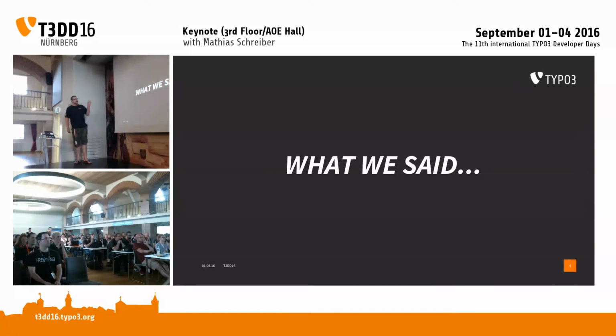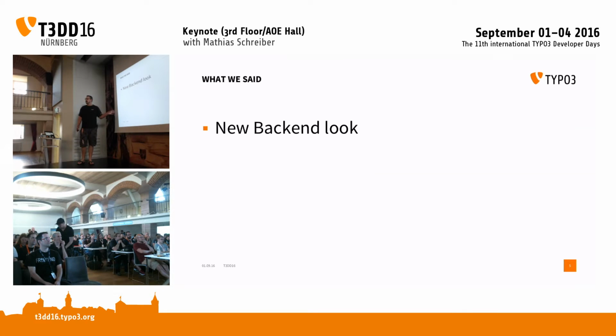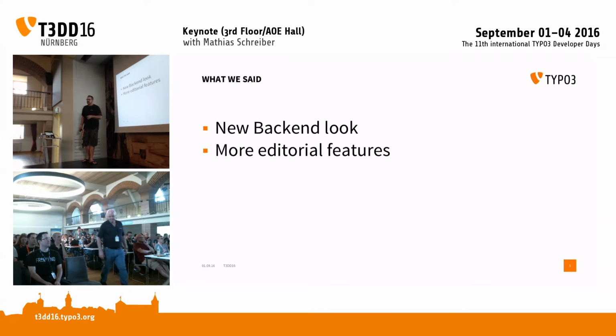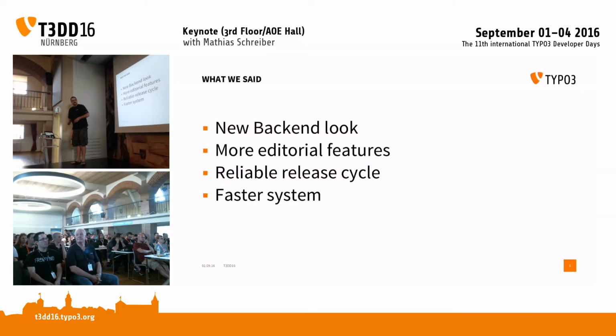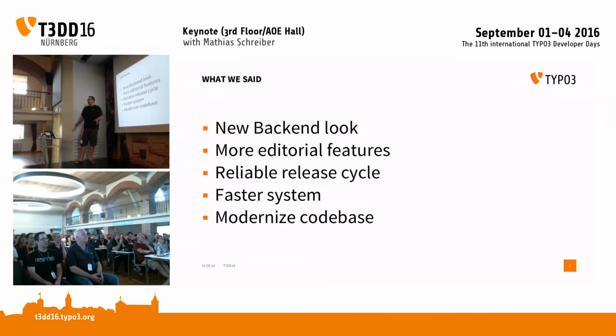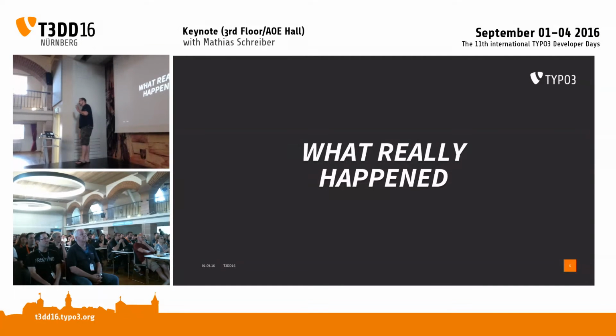So, when we started the 7 release cycle, we, as the core team, said that we wanted to have, first off, the new backend look, right? Most of you might notice that. We wanted to focus more on editors, giving them more functionality to work in their daily jobs. We wanted to have a more reliable release cycle, because I don't know if you remember, but the previous release cycles were kind of spiky. And of course, we wanted to build a faster system, but that's standard stuff, right? We tell that all the time. And in the end, we wanted to modernize the entire code base, so TYPO3 becomes more of a competitive system again. The interesting thing is what really happened, so what we were able to achieve.